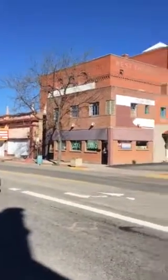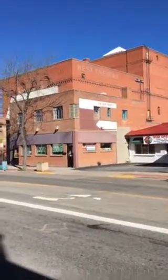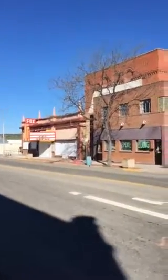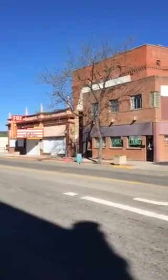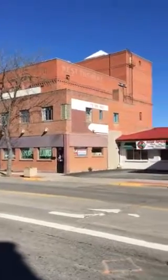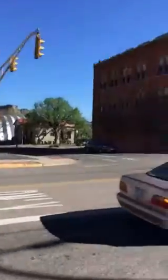Trinidad. We're looking at, you can see the sign. It used to be called the West Theater, then it was the Fox Theater, and now there's a sign up saying that they're trying to figure out what they're going to do with this building. So its days as a movie theater are probably over. I don't know whether it was ever a stage theater.